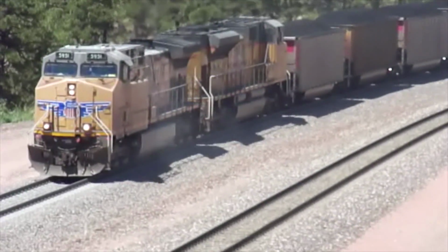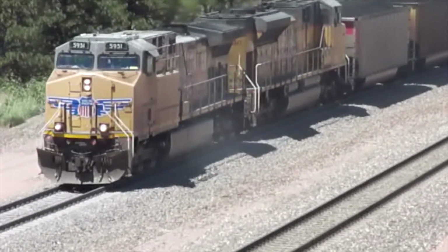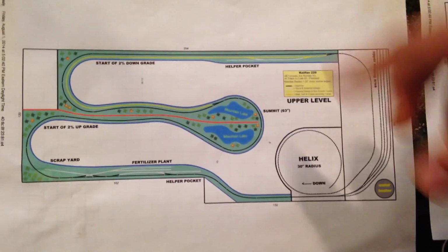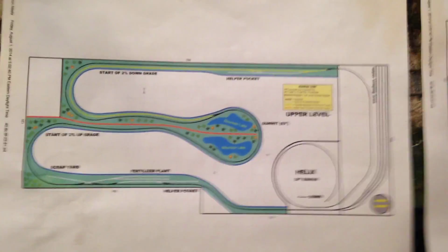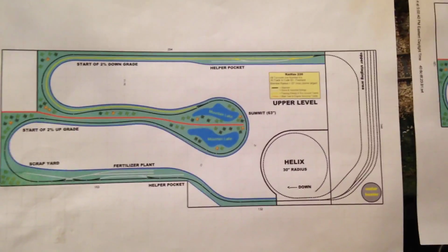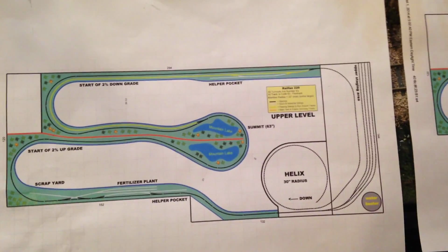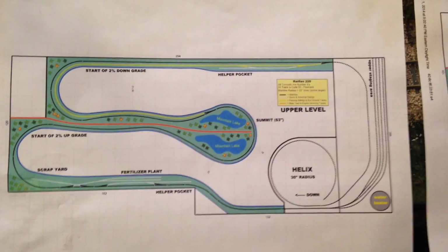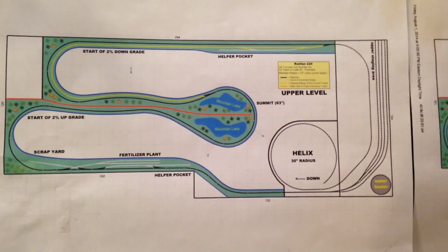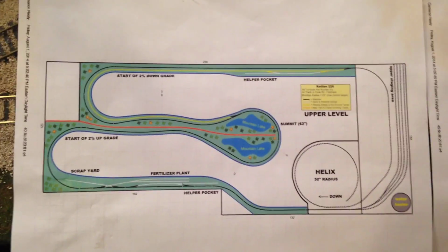Oh, and the other thing about the upper level is we might have some sort of interchange up there just to give it some operational purpose. So wherever the helper pocket will be, it'd be kind of cool to have a couple industries around there, as well as some interchange tracks, which would allow us to have another railroad in there. So we might have some freelance railroad or short line that'll come service those industries, and they'll drop off the cars at the interchange tracks, and then BNSF trains will pick it up from there.